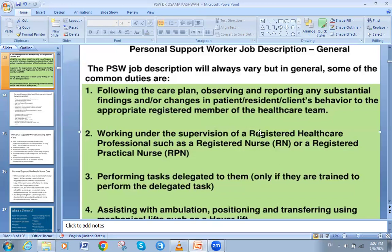Working under the supervision of a registered healthcare professional, such as a registered nurse or a registered practical nurse. So either RN or RPN. RN is the registered nurse, and RPN the registered practical nurse. Those are the employers or the bosses of the personal support worker. If he finds anything, he must report to them on the spot. Any changes, any deviation, anything abnormal, he must report to the RN or to the RPN.